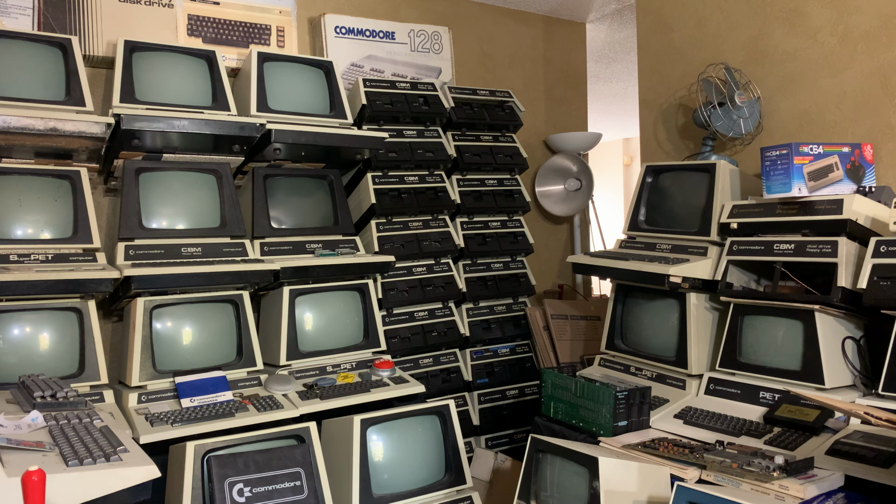I'm almost to the point where you might actually see me. What is this box? I don't know. Okay. We're getting there. Oh my. Here is a very badly damaged box from a VIC-20.